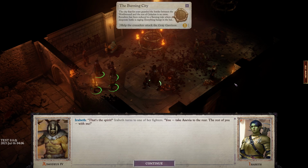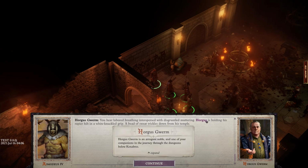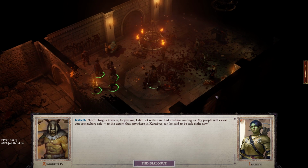That's the spirit. You, take Anavia to the rear. The rest of you with me. You hear labored breathing, interspersed with disgruntled muttering. Hordes is holding his rapier hilt in a white-knuckled grip. A bead of sweat trickles down from his temple. Lord Hordes Gworm, forgive me. I did not realize we had civilians among us. My people will escort you somewhere safe. To the extent that anywhere in Canabras can be said to be safe right now.